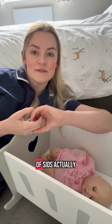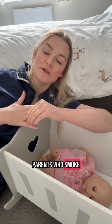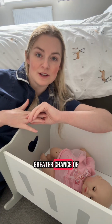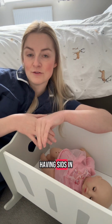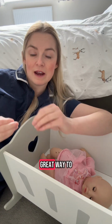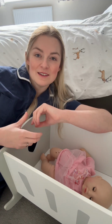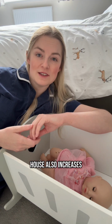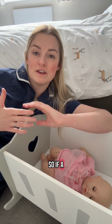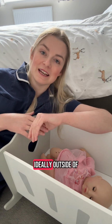And reducing the chance of sudden infant death syndrome actually starts in pregnancy. Parents who smoke have 5 times greater chance of having a baby have sudden infant death syndrome in the postnatal period. So quitting smoking during pregnancy can be a great way to really help lower those chances in the postnatal period. Smoking in the house also increases the chance of sudden infant death syndrome. So if a parent or caregiver is continuing to smoke, then that needs to take place ideally outside of the house.